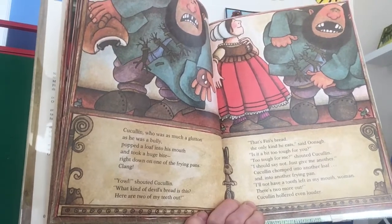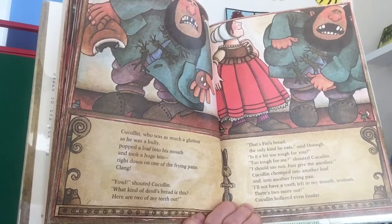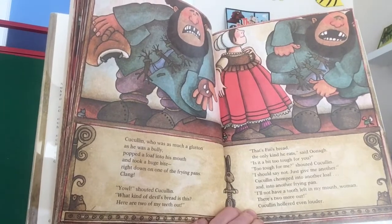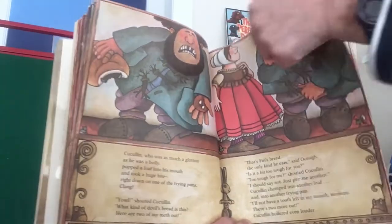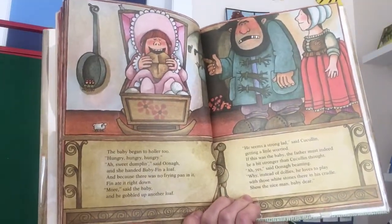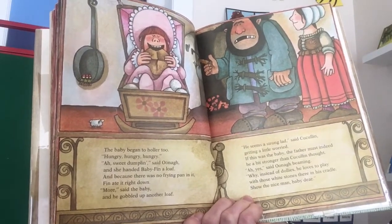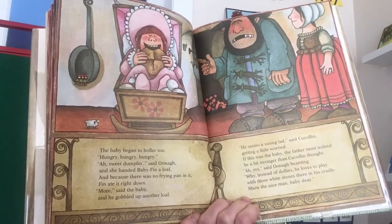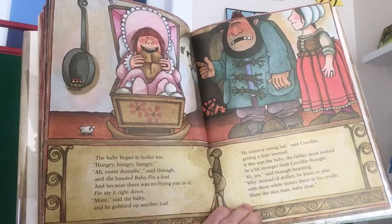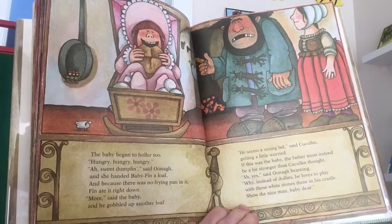Cucullin chomped into another loaf and into another frying pan. "Oh, I'll not have a tooth left in my mouth, woman. There's two more out." Cucullin hollered even louder. The baby began to holler too. "Hungry, hungry, hungry." "Ah, sweet dumpling," said Una, and she handed baby Finn a loaf. And because there was no frying pan in it, Finn ate it right down. "More," said the baby, and he gobbled up another loaf.